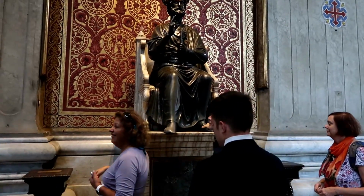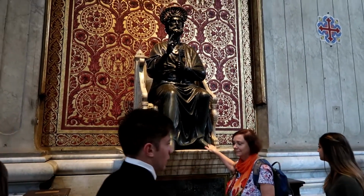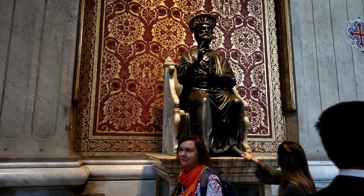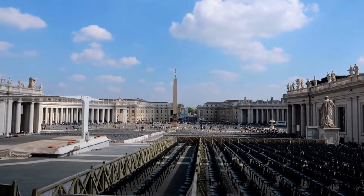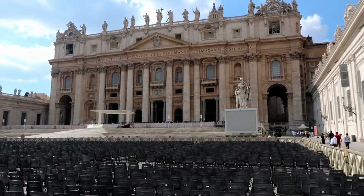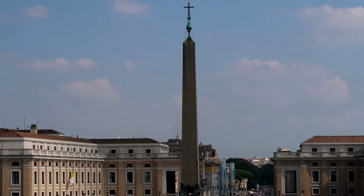We lined up in front of the bronze statue of St. Peter, rubbing his feet for good luck and blessings. Outside the basilica in St. Peter's Square is where the Pope gives his Mass. Tickets are free, but you have to get them the day before. And in the center stands an ancient Egyptian obelisk.